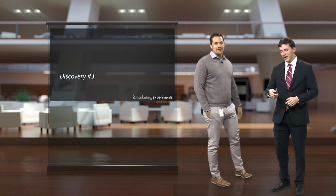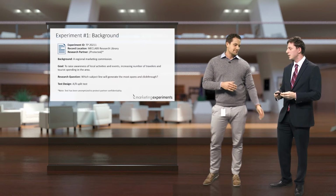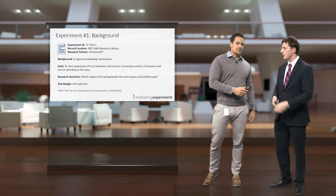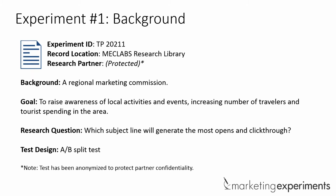Sure, absolutely. And in this discovery, we're actually staying with tourism. We just looked at an example, but this time what we're going to do is look at open rates in an email. So again, we're looking at a regional marketing commissioner. They're looking to bring people into their city. And so what they do is they send out an email once a month, and they try to attract tourism.